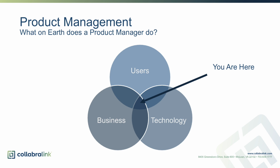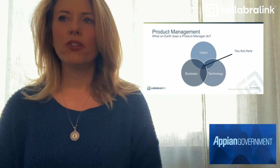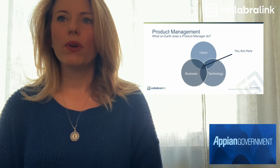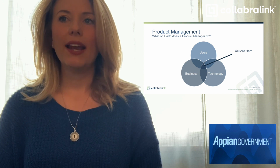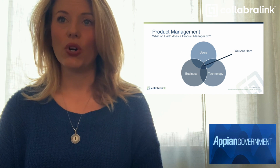Now this intersection shows us why product managers are absolutely necessary in terms of how you're thinking about building out your next product or business. And here's why. At the core, product management is the ability to make sure we are developing what is being driven by the needs of the market and the customers, not just the technology. This is the user circle.